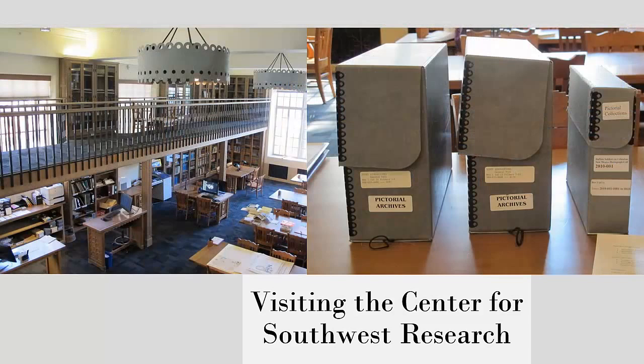Because of the nature of these collections, many of them are rare, unique, or valuable, we do have some rules for researchers. You cannot bring food, drinks, backpacks, bags, purses, laptop cases, or pens into the Anderson Room. You will be given a locker for your belongings. All materials must be viewed in the Anderson Reading Room, and you cannot check out materials from the center. We want to make sure that these materials will be available to future generations of researchers.